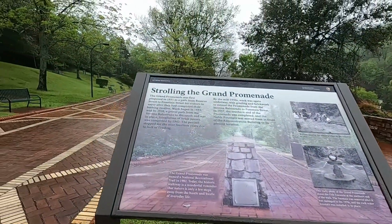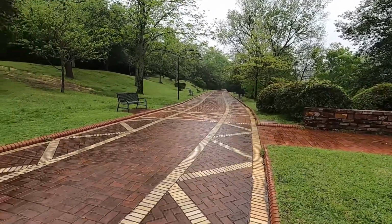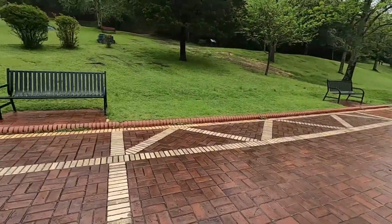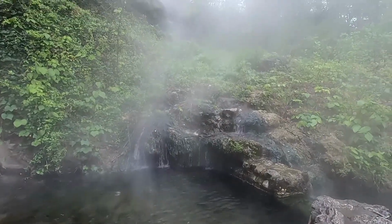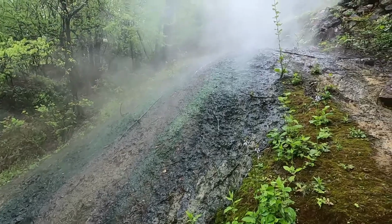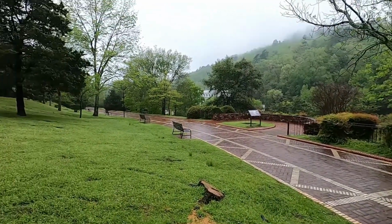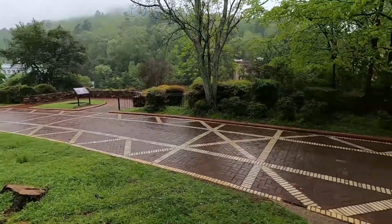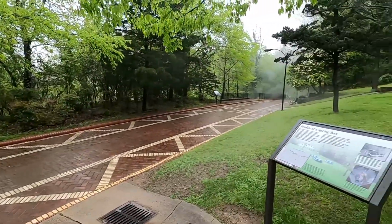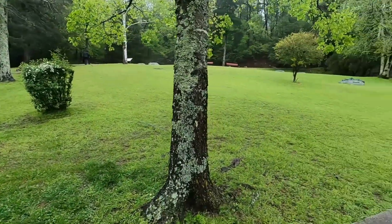After lunch, we decided to walk it off, and we walked totally to the end of the bathhouse row and up some stairs, around some springs, and then up to what's called the Grand Promenade. It's a walkway that runs behind the bathhouses. Up here above the promenade walk, which runs behind all of the bathhouses, it's just a beautiful walk. But up on the top of this hill, the mountains, is actually where the springs are located.